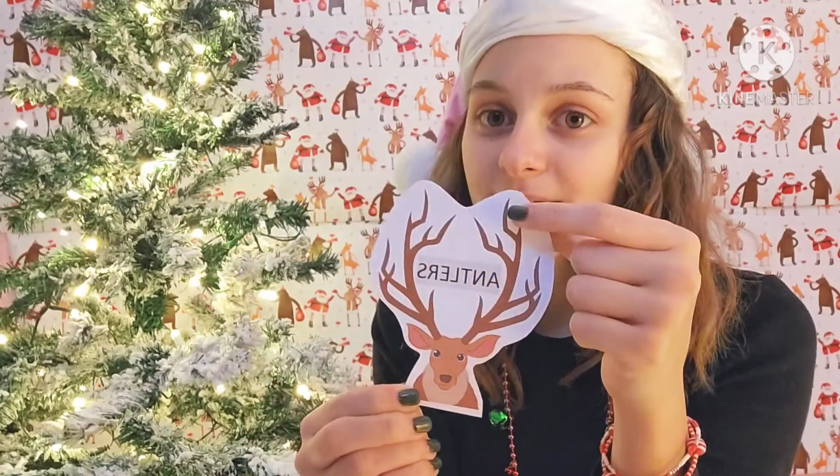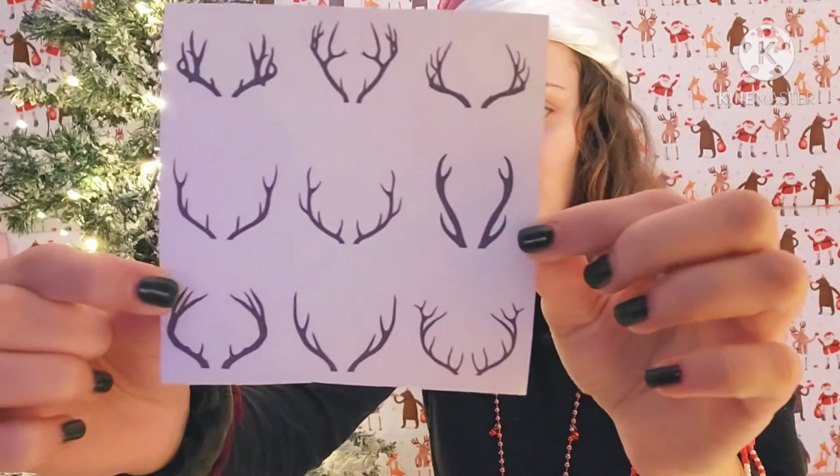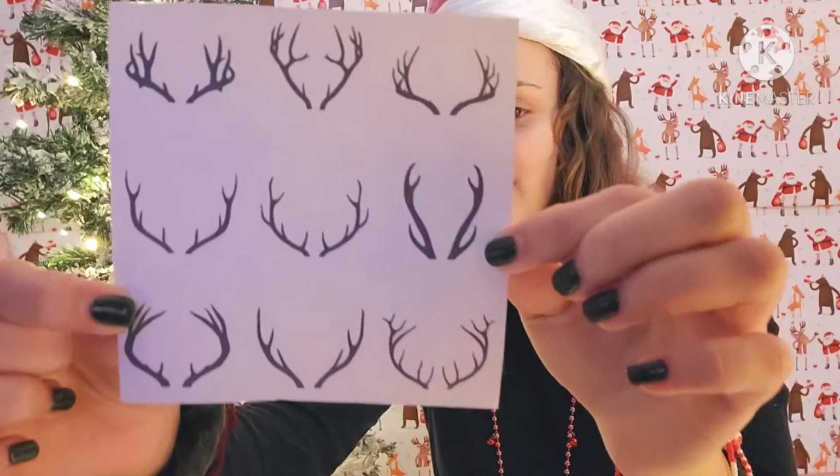You can see in this photo, there are these big antlers that come out of the reindeer's head. But they can be really big like these, or they can be really small little stubs on the end of their heads. They come in all different sizes and shapes, like these ones. This picture shows you a bunch of different shapes that antlers can look like.